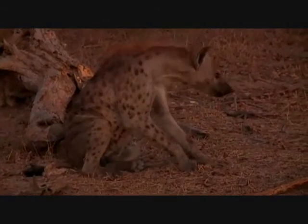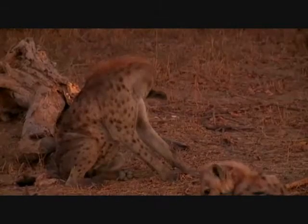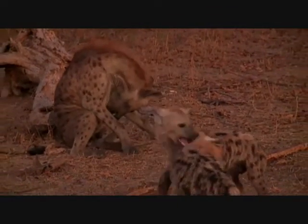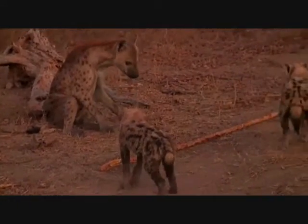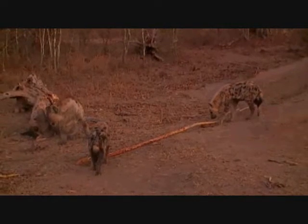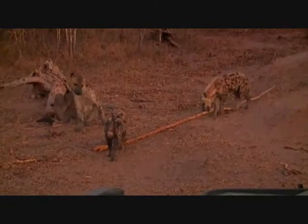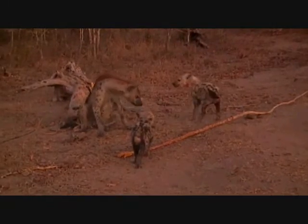Hi John boy, you want to know how many individuals there are in this clan? The answer is I couldn't possibly tell you. These are the only ones that I've seen from the clan, and I'm assuming that the clan is much bigger than this. There are no males here, so I'm assuming that the males and possibly some other sub-adult females are out and about the place looking for food. So I'm afraid I don't really know how big this particular clan is.